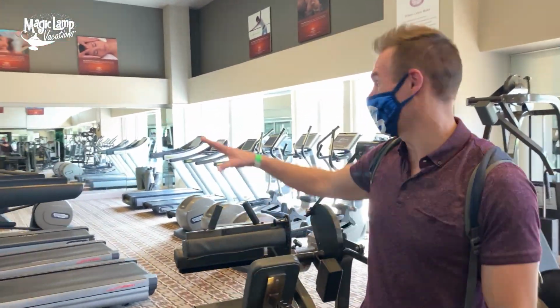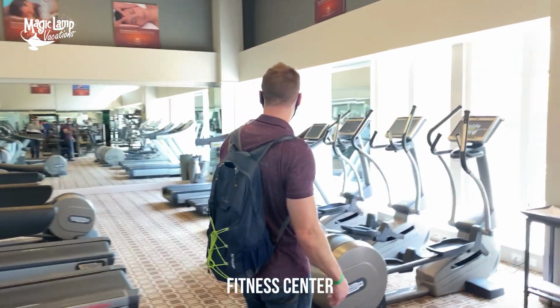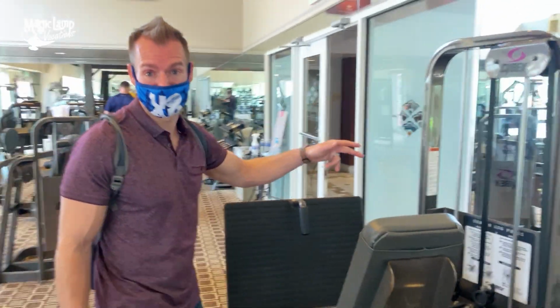So as you guys can see back over this way, we have a whole bunch of different cardio equipment that you can use on your vacation. We have, of course, your normal elliptical machines, your treadmills, and then we also have some machine weight systems, and then we do have some free weights back there in the back as well.